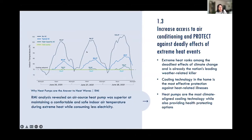And so RMI did some modeling of different cooling technology using the parameters of a heat wave this past summer in Seattle. And we found that heat pumps are the most climate aligned cooling technology while also being superior at maintaining a comfortable and safe indoor air temperature.